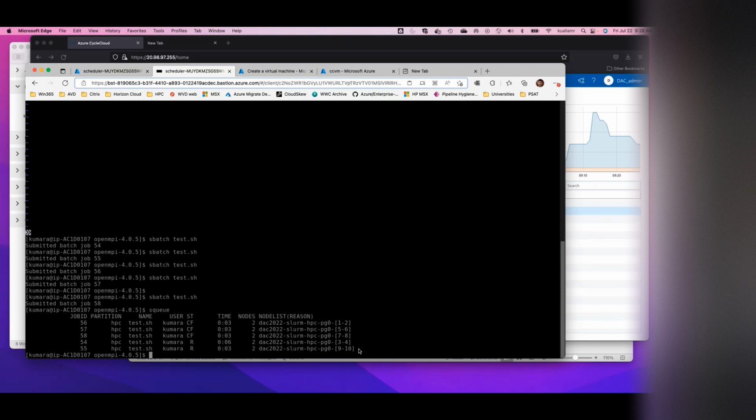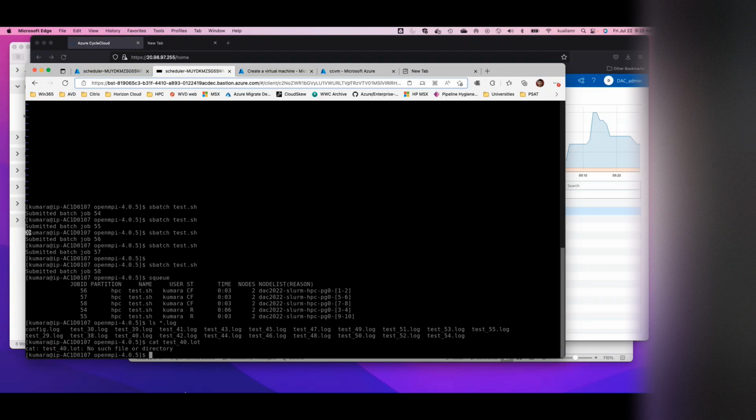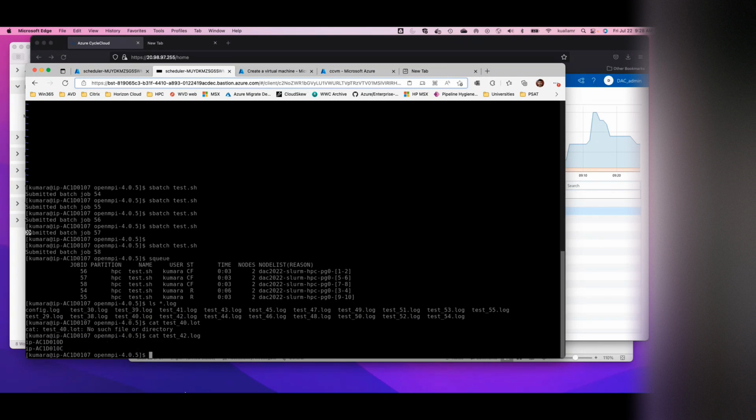And then once the jobs are done, you should be able to see. If you see this, I'm not doing really anything, a real complex workload. I'm just printing the host name actually, right? But this could be any real workload for further analysis of the EDA, right? But that's what it does.